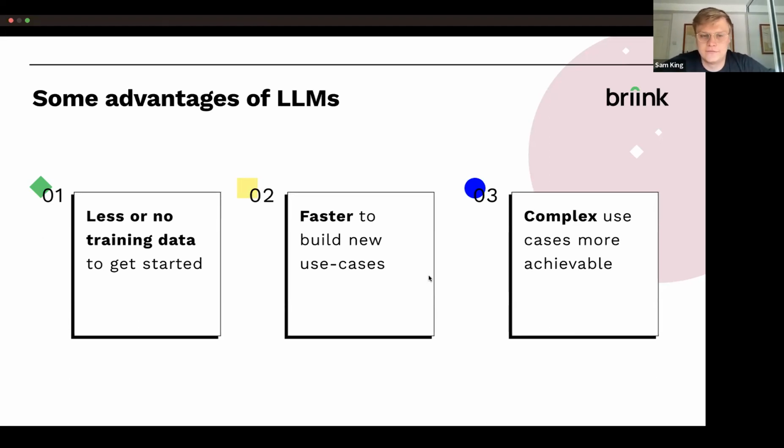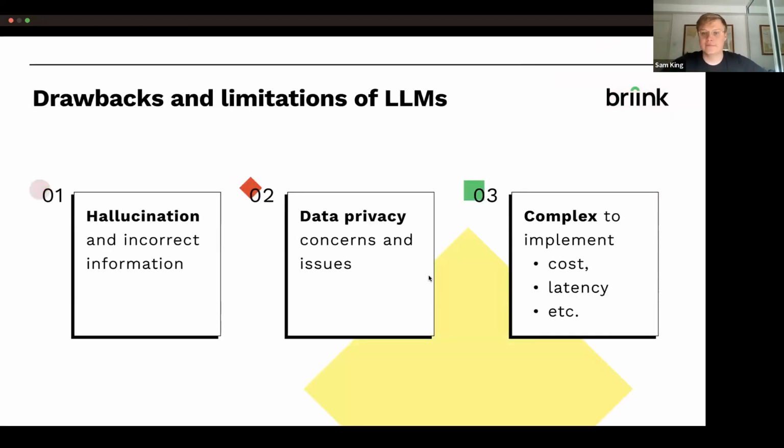And I think we're seeing tons of use cases ballooning in this kind of Cambrian explosion of LLMs recently. But I also wanted to talk about some of the practical disadvantages and limitations of LLMs. There's no such thing as a free lunch. So I think some of the main things that you'll hear about, and that are serious drawbacks currently.